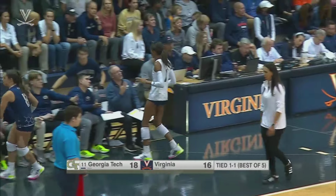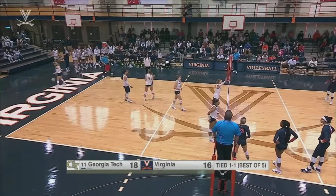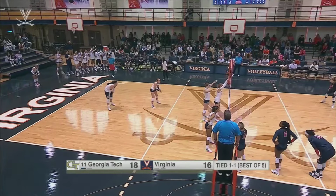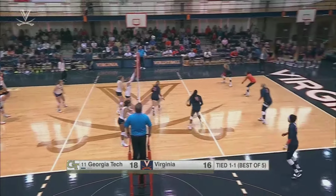Some substitutions. Here's Patterson on the court for the Yellow Jackets. Pierce will exit the floor. And Patterson, kind of a serving specialist, put on the floor in substitution for Pierce through the rotation. Here she is.